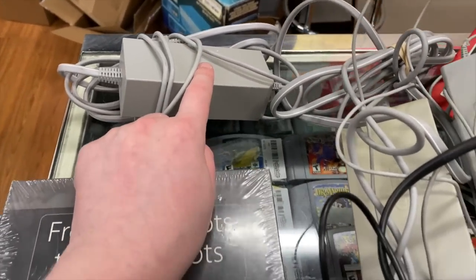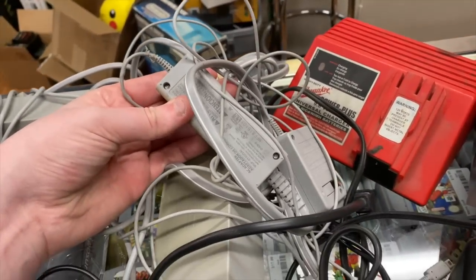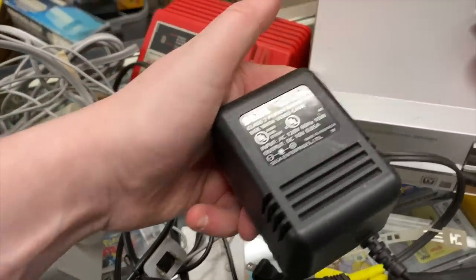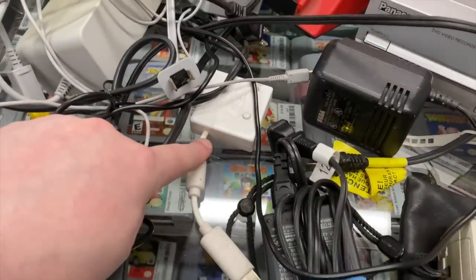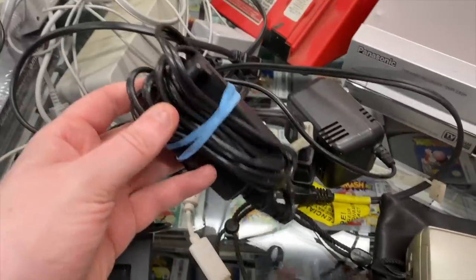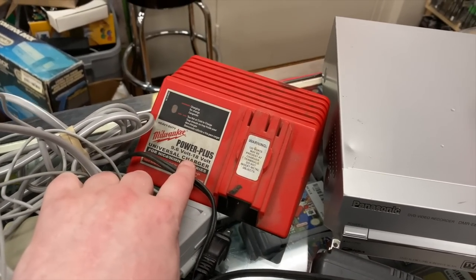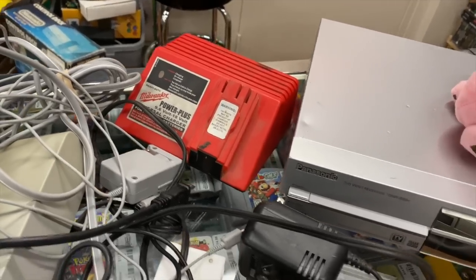We have a Wii power cable. We have a Wii U power cable. We have a Wii U gamepad charging cable. We have a 3DS charger. We have a Sega Genesis power cable and a Wii Rock Band dongle. And then this is just a little camera battery charger here. This is a battery charger for like a drill. This thing is about 35-ish on eBay.